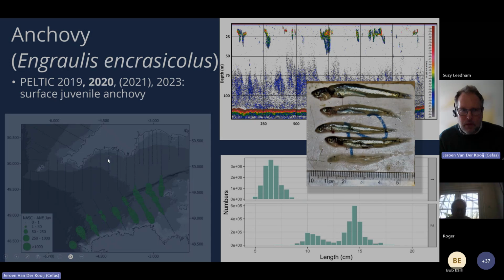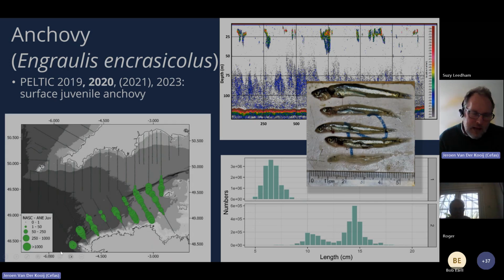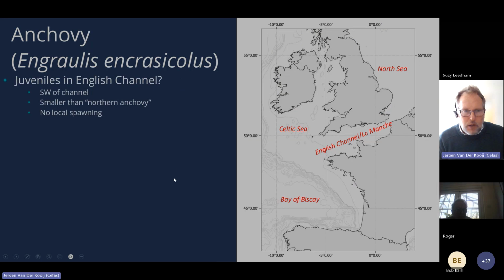And this happened for a few years going. And when we looked at it, they seem to be distributed all along the French coast. Some years not as pronounced as this, but this was a good example. And it really looked like these very juvenile fish were migrating from the Bay of Biscay. But how does that work? Because we know that wasn't possible, according to the Pierre Petit paper. But yet they're smaller than the anchovy we normally encounter.